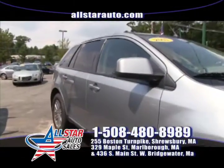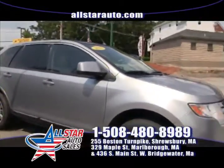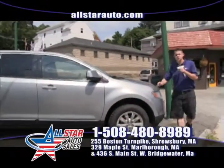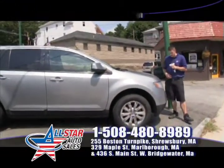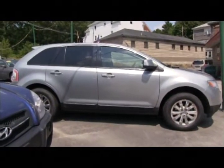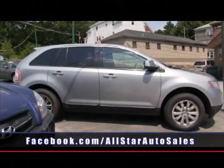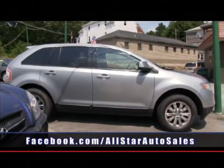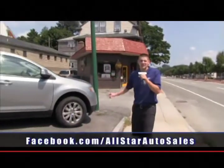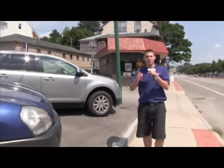Here at All Star Auto Sales, we always have plenty of SUVs in stock. You name it, we have them in stock right now. First up today is one of my favorite SUVs. This one here is a Ford Edge 2007. It's the limited all-wheel drive, chrome rims, many more options, dual sunroofs. Give us a call at 508-480-8989.